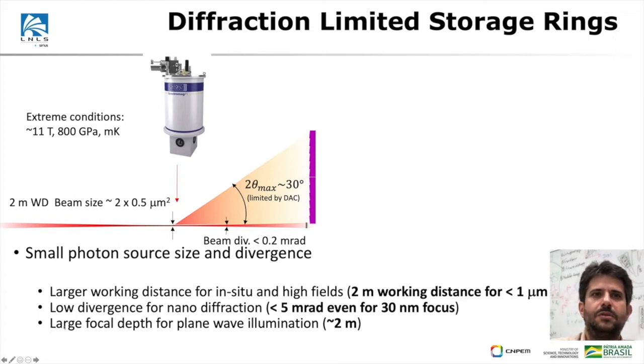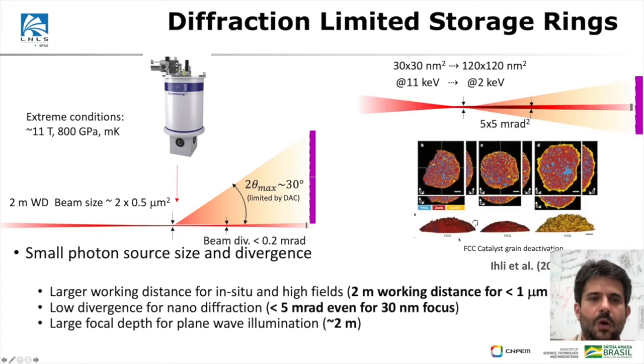So this allows us to do the kind of mapping that was done in other third generation synchrotrons, where the crystallinity of a very tiny grain of a catalyst was mapped with nanometer resolution using diffraction as the main contrast for the image. So these characteristics allow us to do a completely new kind of science in diffraction limited storage rings, as Sirius will be.